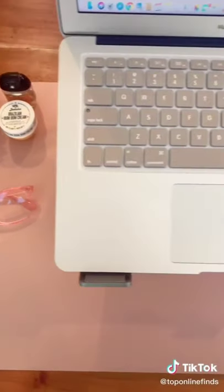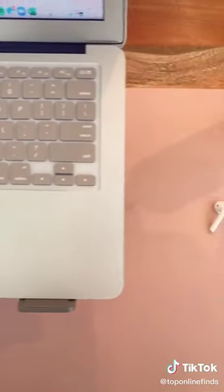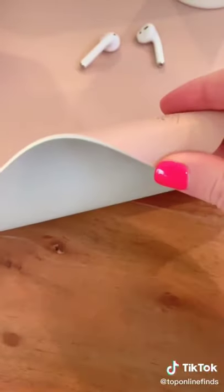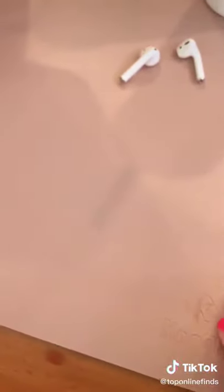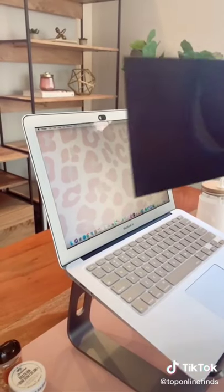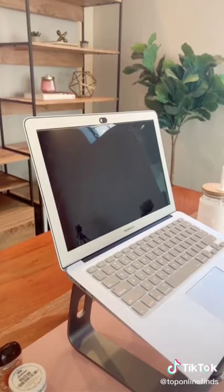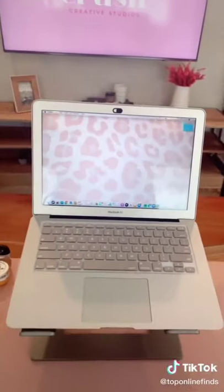I really love this pink leather desk mat. It just helps to keep my desk scratch-free, clean, organized. It's water-resistant, could be used as double-sided, and it comes with lots of cute colors. If you work in public places a lot, I would suggest this privacy screen. It's really cool because it just blocks out people's view when they're looking at your computer from the side.